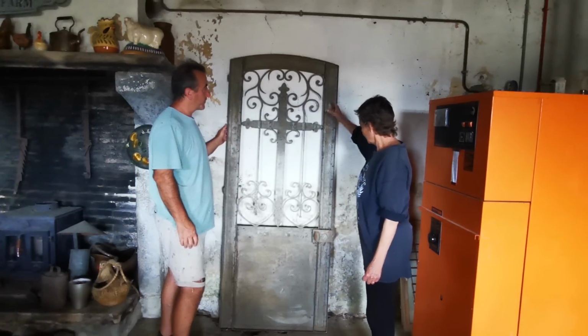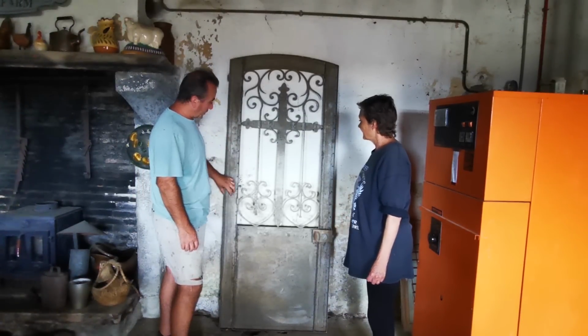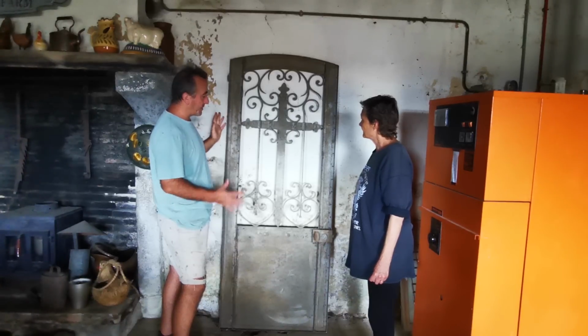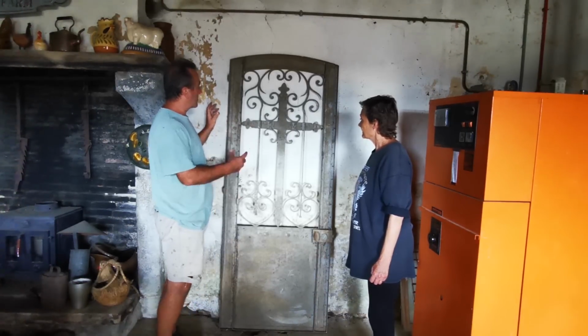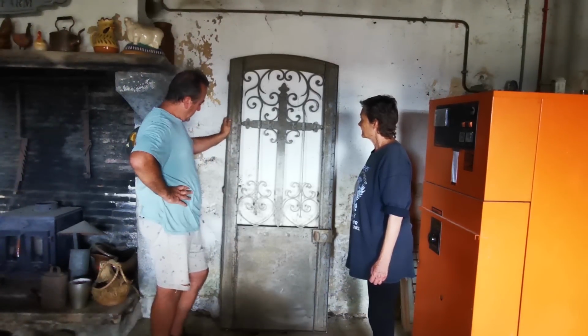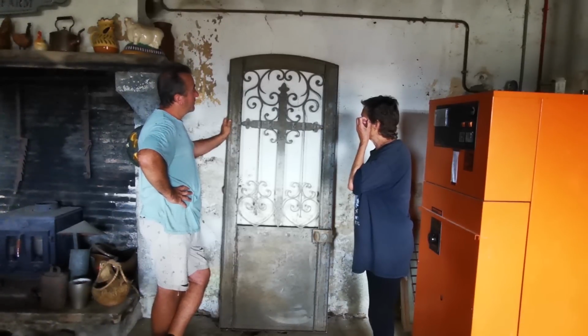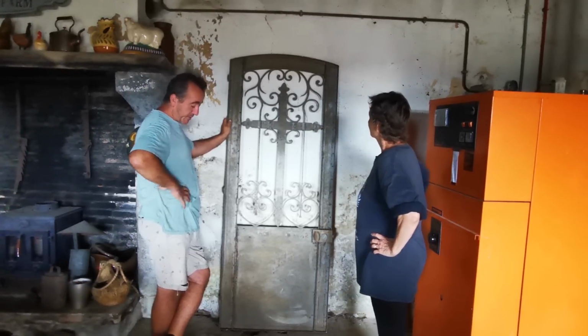You could put a bit of wood in here just to firm it up a bit, and we'd need to make sure it's fairly airtight with the metal frame that would go in. We don't have to use the original metal frame, of course. No, but it'd be nice. But it would be nice to keep it complete.